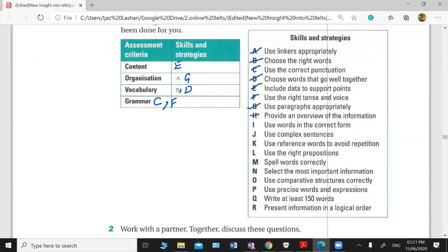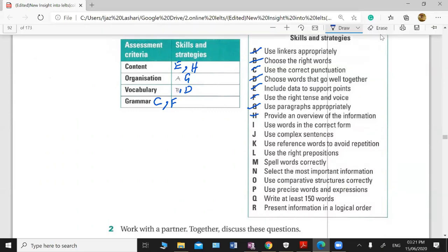H. Provide an overview of the information. Content. Yes, Omera, if you want to say something, please unmute yourself and speak. Provide an overview of the information. H, that is your content. If you want to say something, please unmute yourself and speak.